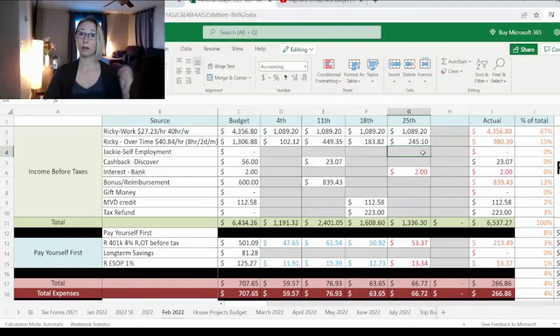All right, so we are finishing out the month, so I'm gonna go ahead and make the actual numbers for the income black because there will be no more income coming in, like I mentioned, for February. We will have to see what March is gonna look like. We originally budgeted the year saying that my husband averaged 8 hours of overtime a week. Obviously, they're not really averaging that.